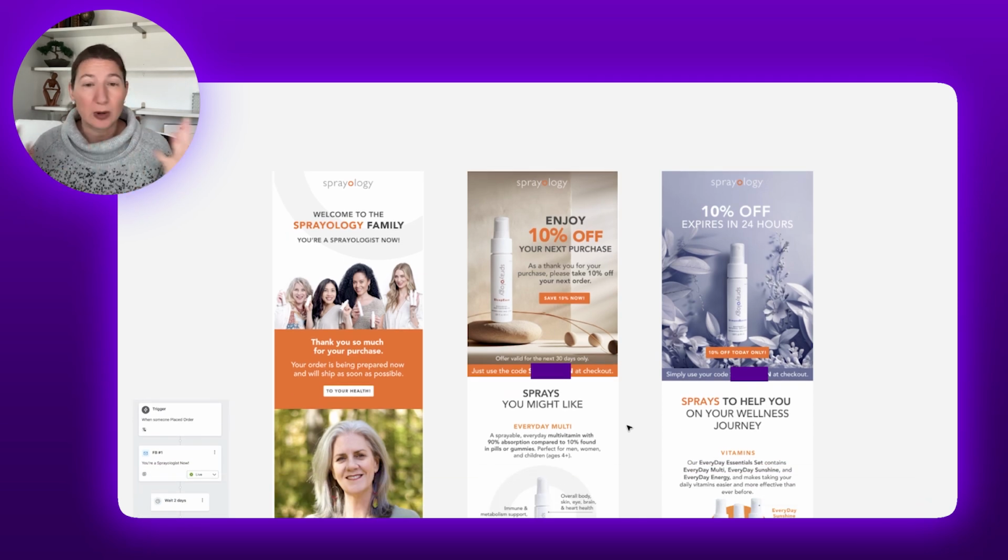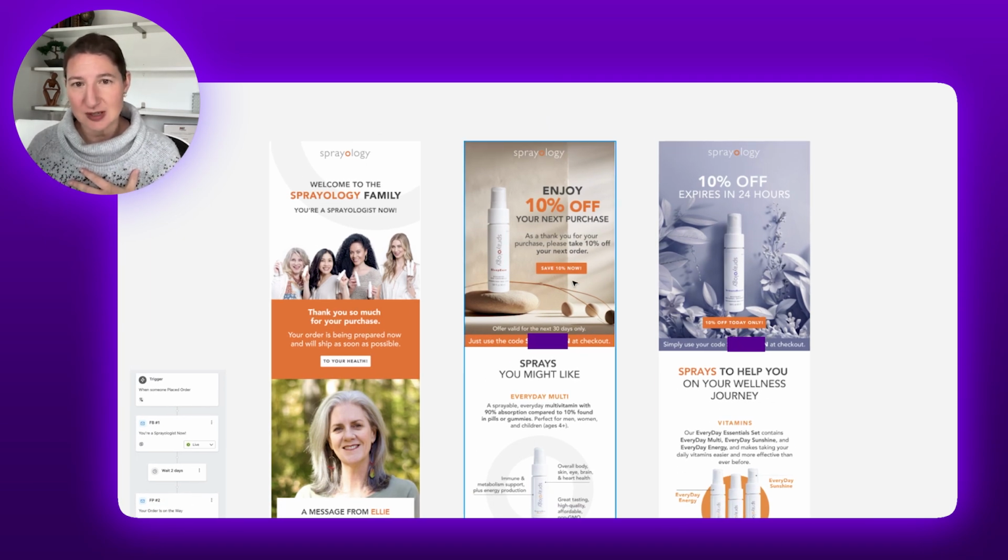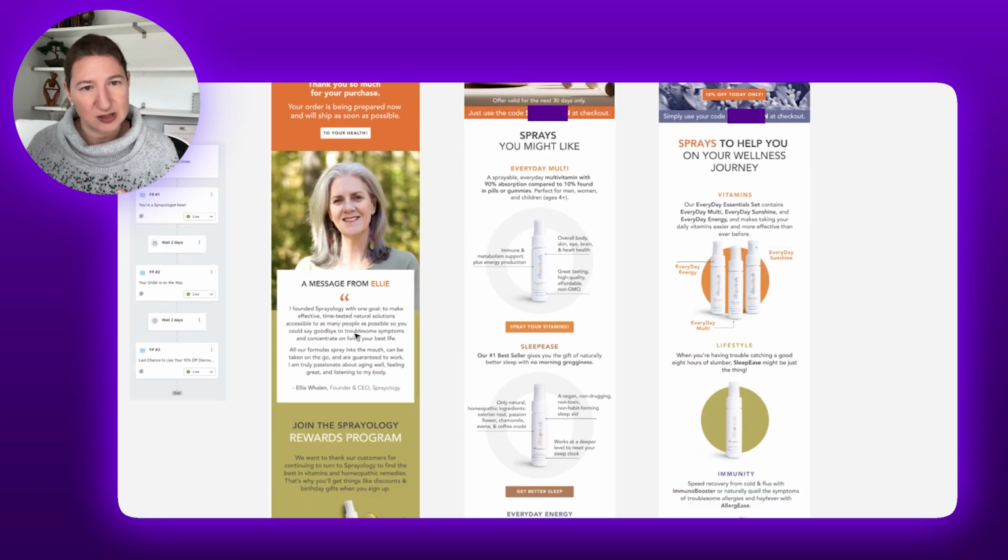This is a brand that has 28 flavors. If you haven't tried it out, Spryology is actually a very cool brand. If you want all natural remedies and all natural vitamins and you don't like taking pills or eating gummies, you should try Spryology. You just spray it under the tongue and you get it. And it's been around for 25 years, and she has customers that have been with her for 15 to 20 years. So it's actually a really great product, which I love marketing, a product that really works and does well. But particularly in these post-purchase emails for new customers, we really want to get that across. So we have that in our message from Ellie.